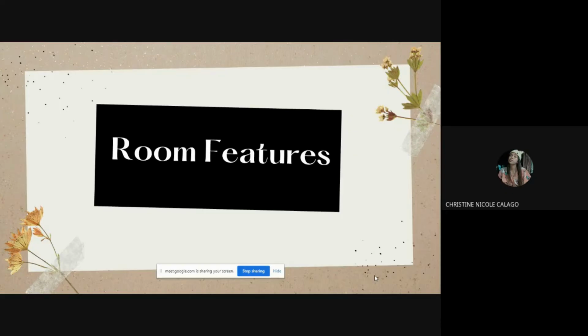So for the layout of our classroom, this is the design we have in mind. It's very modern and just imagine it with the tables and the chairs we showed you earlier. And we will also be talking about the room features that we want to have in our rooms. So let's proceed with our room features.